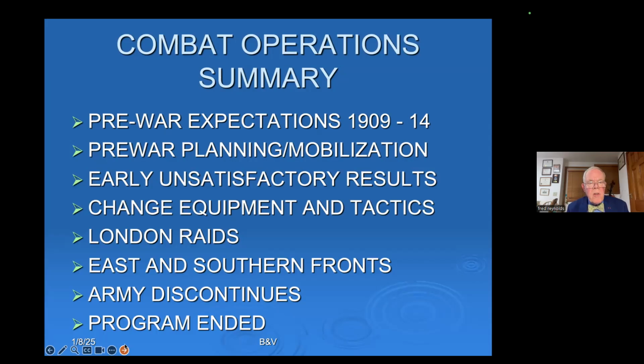In 1917, the Army decided that this was just too risky. It was taking too many resources and wasn't really resulting in appreciable results. And so they stopped using Zeppelins and they transferred the ones they had left to the Navy. The Navy used them for a while, and eventually the program was discontinued in early 1918. So in one slide, I've covered 2.5 years of work and all of the military operations of lighter-than-air craft.